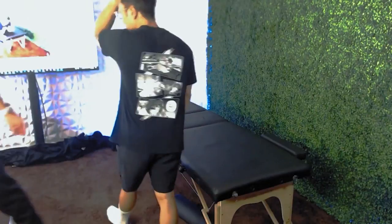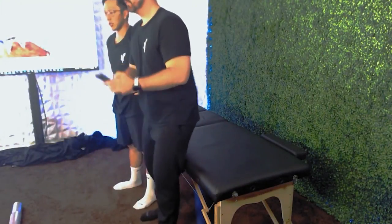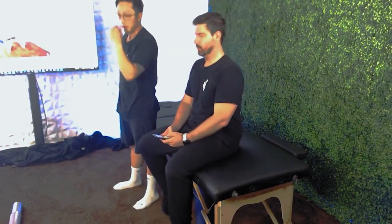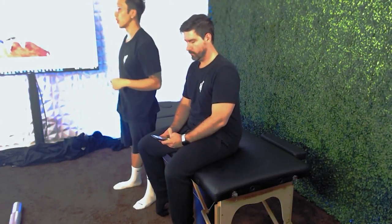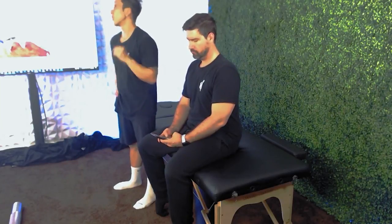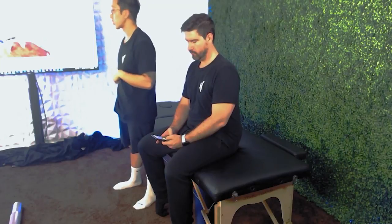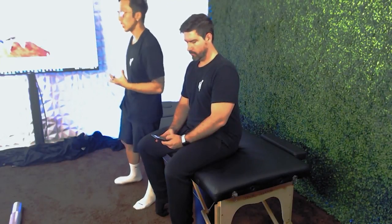We wanted to keep this stream pretty short, so we demonstrated three stability exercises. We demonstrated the row, we demonstrated the reverse fly with the TheraBand, and we also demonstrated the reverse fly on the table or in the quarter squat position, what I always call the bent over T. So those are exercises to maintain this setback posture.